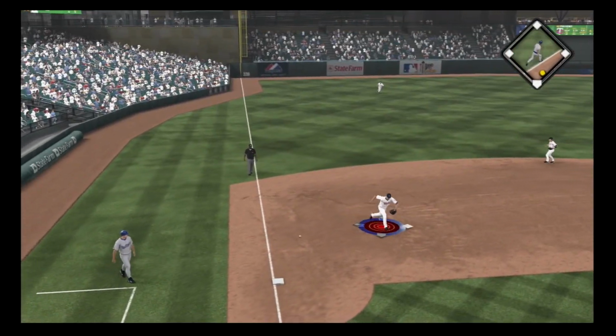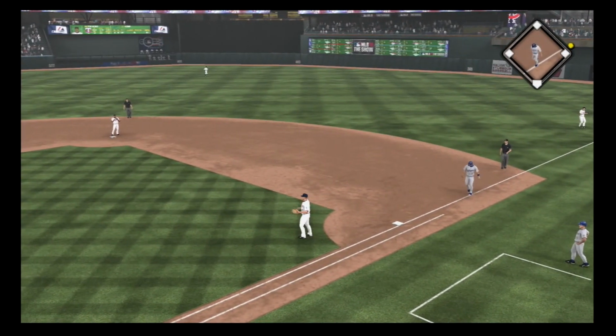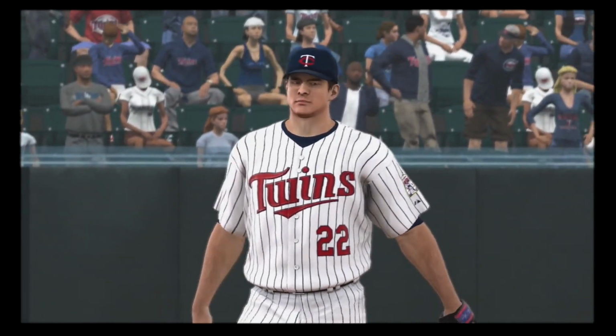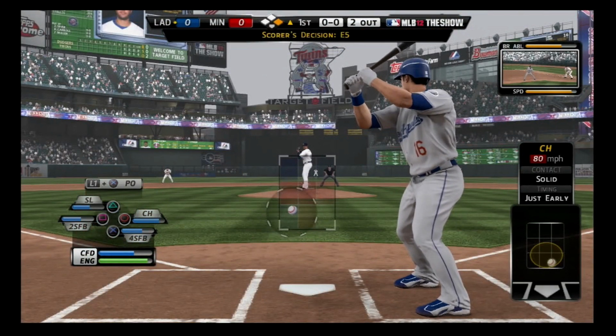2-2 pitch pulled on the ground down to third. Oh, and it's off Valencia's glove. And the throw will be too late as he can't recover in time. So it's a runner at first with 2 gone, and that'll bring in the right fielder, Andre Ethier.